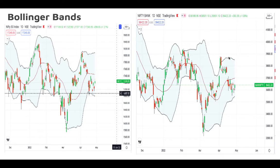Same with Banknifty also, right? Here that expansion is not there. Banknifty volatility is reducing, right? But both of them have a price below the 20 day moving average. So the expectation is bearish. It's a bearish bias with volatile consolidation. That's what Bollinger Bands is telling.